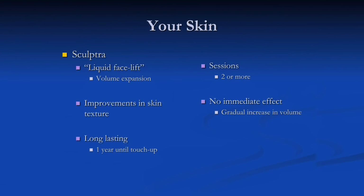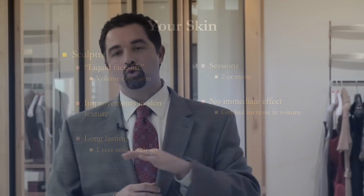Sculptra has a 2-year lasting profile. It's a little bit of a misnomer, and the reason why I say that is that there probably is some product left 2 years later. But to maintain your effect, you should have a touch-up a year later.